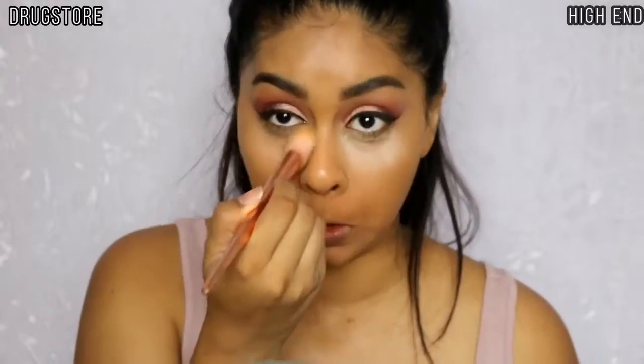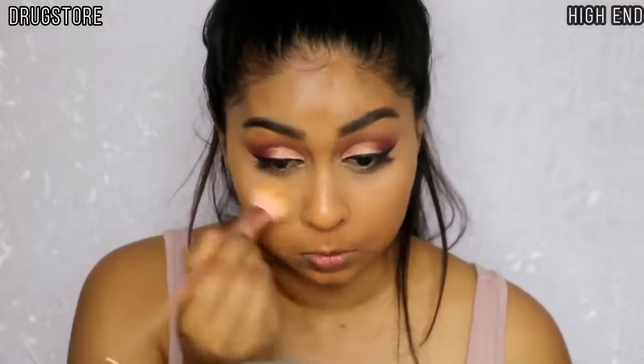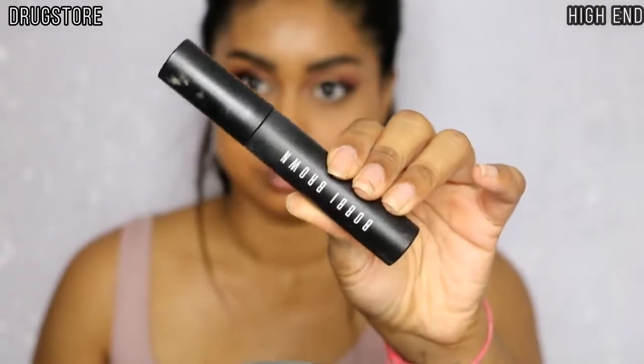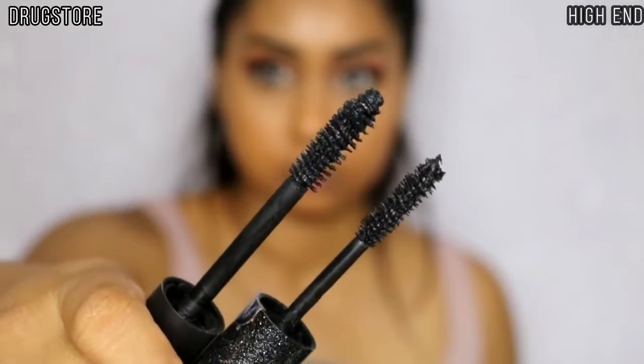I then brushed up all the excess powder away, and the Kat Von D is very similar in terms of formula to the LA Girl one. Now onto mascara, I'm going with my Saturated Colour Volumetric Lush mascara on one side, and then the other one is my Bobbi Brown Eye Opening Mascara. They actually have very similar brush heads, it's just that the Bobbi Brown one is a bigger version of the Saturated Colour one, but they give the same finish.